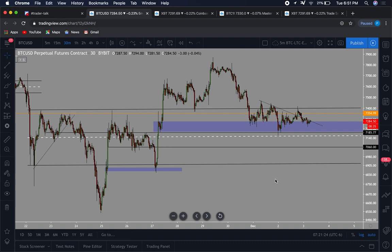I want to do a quick Bitcoin update. I'm going to go from small time frame to large. First thing I want to start off with is the 30-minute time frame.